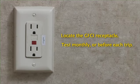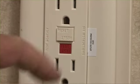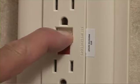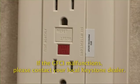To test the GFCI, push the test button. The reset button will pop out. Power is now off at all outlets protected by the GFCI receptacle. Push in the reset button to restore power. The test is complete when the reset button remains pushed in. If the reset button does not pop out when testing, the GFCI is malfunctioning and no outlets should be used on this circuit as protection is lost. Call your dealer if the GFCI malfunctions.